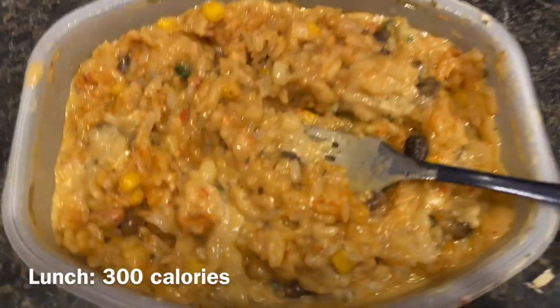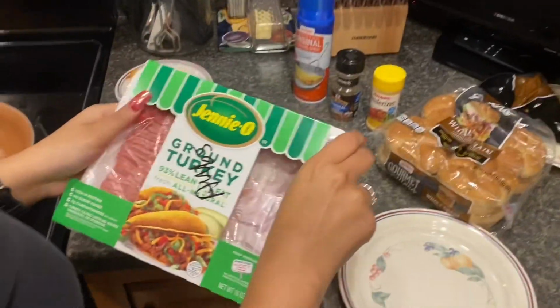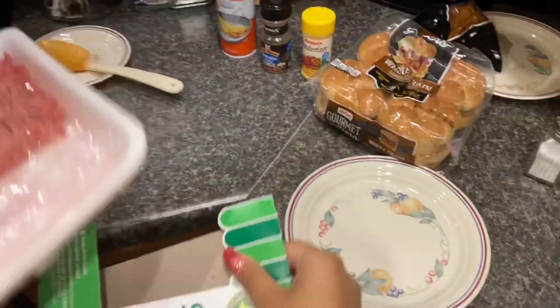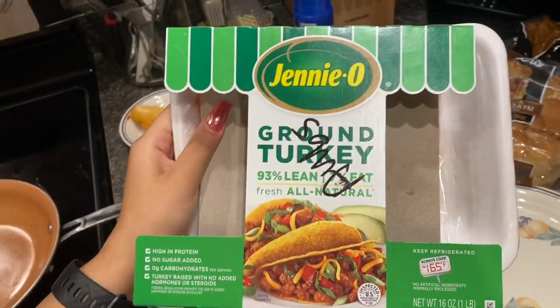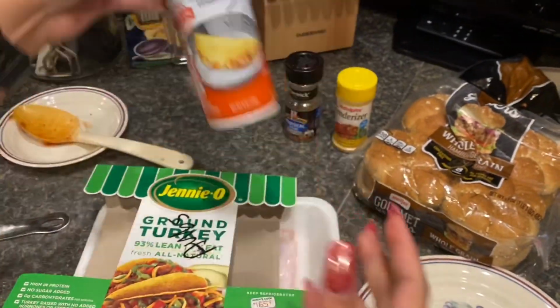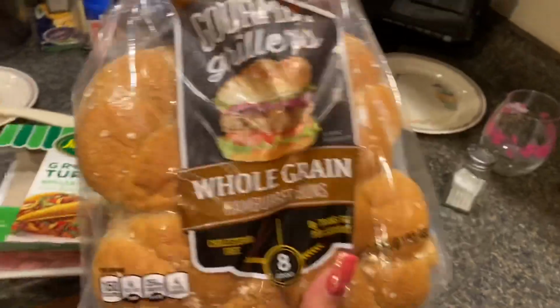So the ground turkey that we used yesterday, we will be using again today for tonight's dinner. We will be making burgers and I will be eating a salad with it. It's super simple. Honestly, I wasn't crazy hungry, but it also fills you up because a bun is super filling. So we'll be using that. I have some cooking spray, my fave, some seasonings. It makes it really, really good. Then I'll be using some whole grain buns.